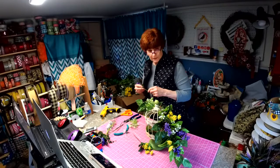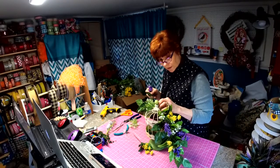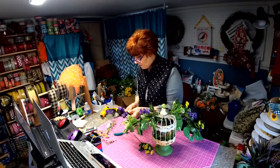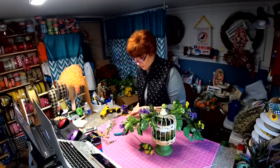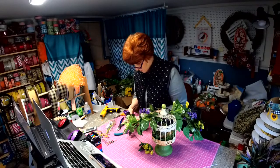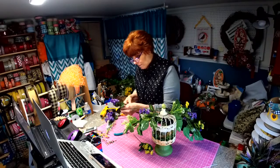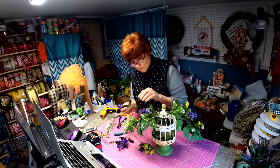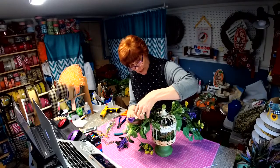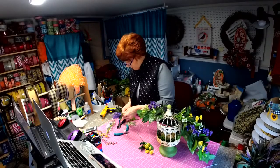Now let's go ahead and put some of this over this side. Now I think I'm going to go a little higher up this time with the purple. Turn it that way. See, you can push it. Well, not that one. There we go. I wanted it up a little bit. I'm just kind of filling it in to see where I need more or want more.